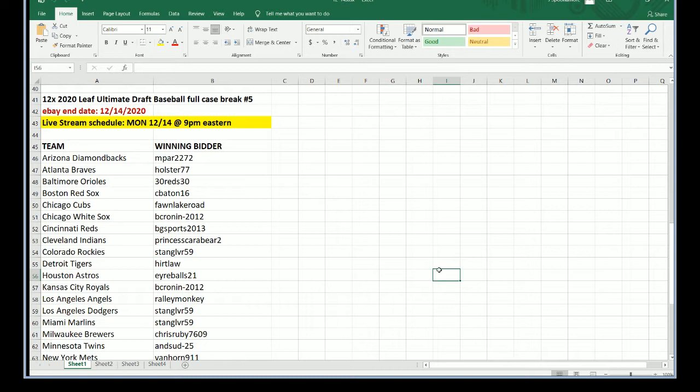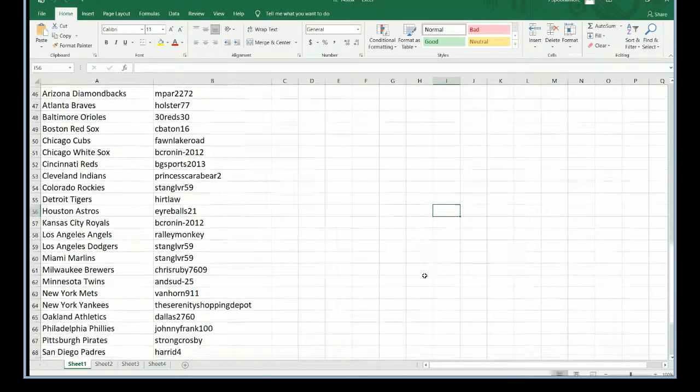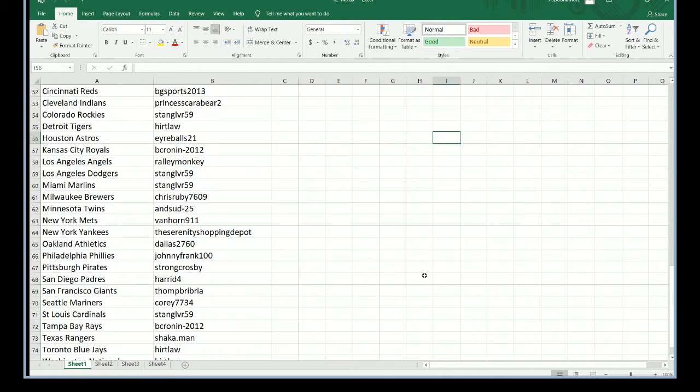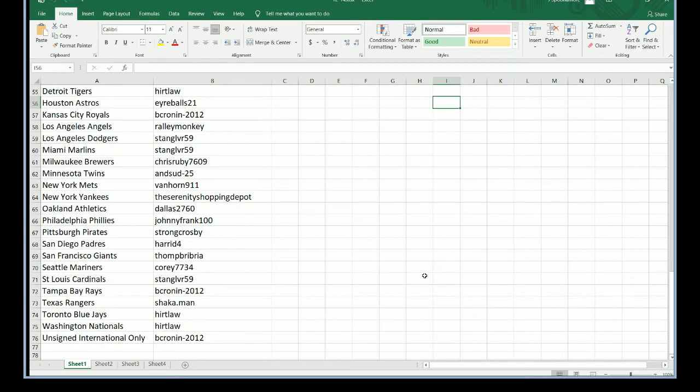So this is a 12-box case of 2020 Leaf Ultimate Draft Baseball. It's a full case break. It is break number 5. It also ended tonight on eBay, the same night we're breaking it, which is Monday night, the 14th of December. Our team names can be found on one side, and the user ID of each winning bidder is across from their team up in lights there as we scroll down through.